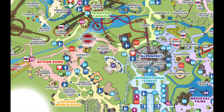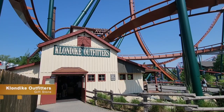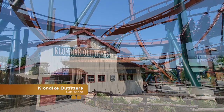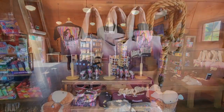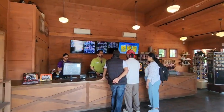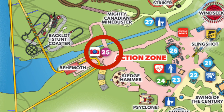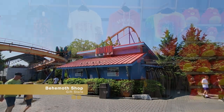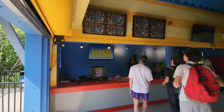Next up, we are headed on over to Frontier, Canada, and we are stopping in at number 28, which is Klondike Outfitters. Now this store, positioned right outside of the Yukon Striker, is your one-stop shop for Yukon Striker apparel, souvenirs, and ride photos. And not too far away over at number 25, we can find a similar situation with the Behemoth Shop, which, as the name would suggest, is where you will find all the Behemoth merch, as well of course as your ride photos.